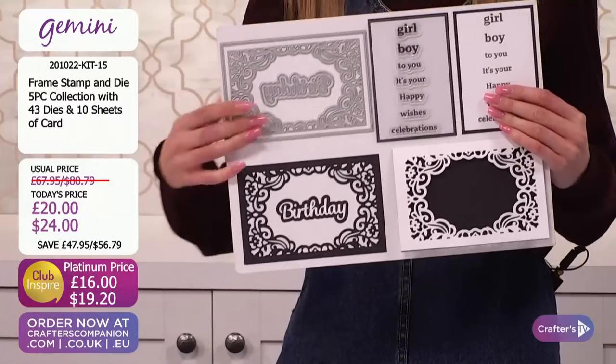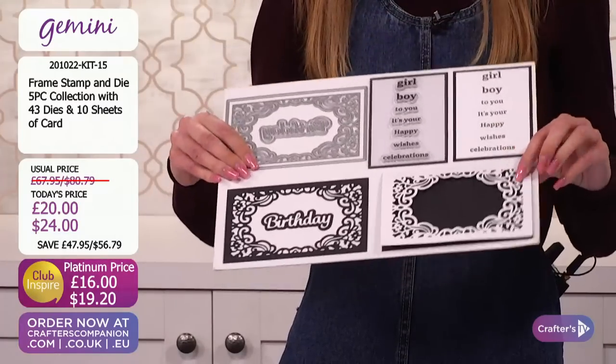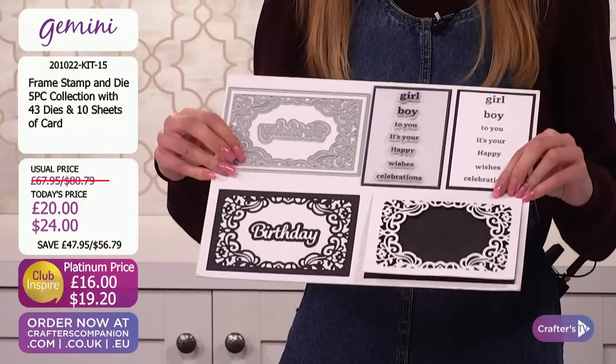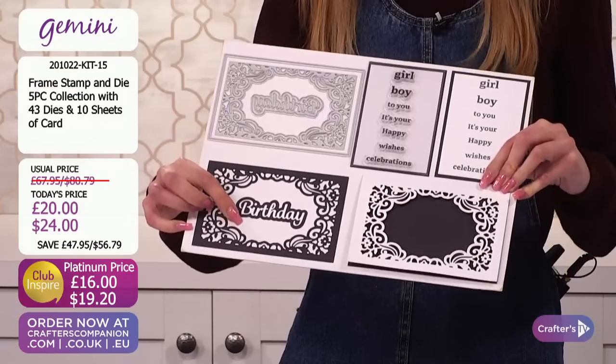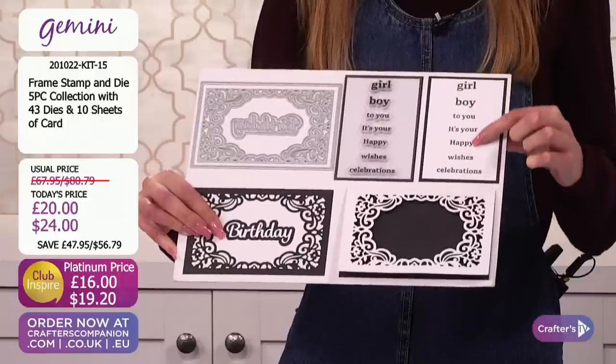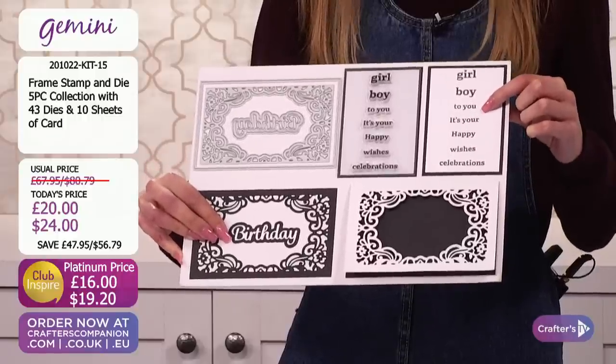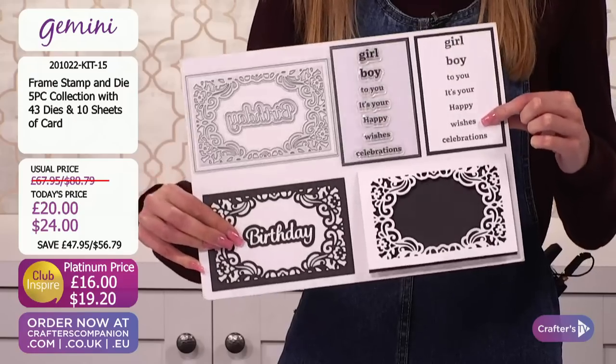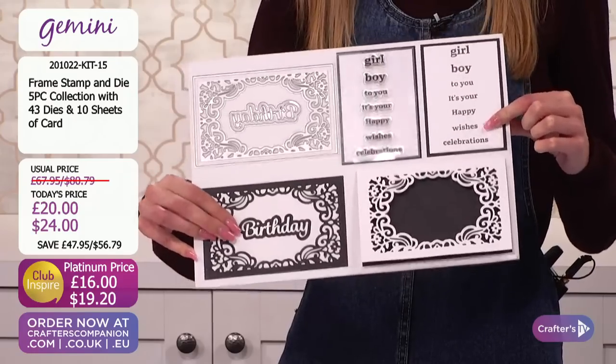And then finally, you've got your birthday. Love this one. Beautiful, flourishing, swirly detail within there. You've got your outer die, your inner die, your sentiment with its corresponding mat, and all of your word stamps as well. So it could be birthday girl, it could be birthday boy, it could be it's your birthday, and lots more as well.